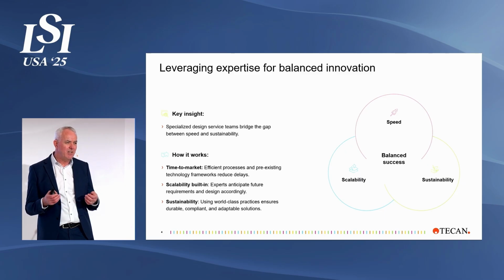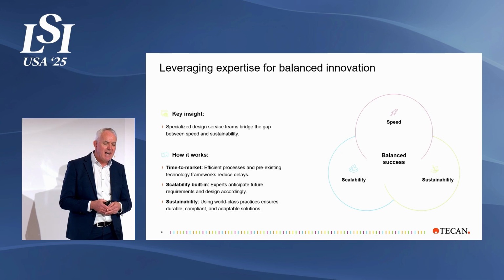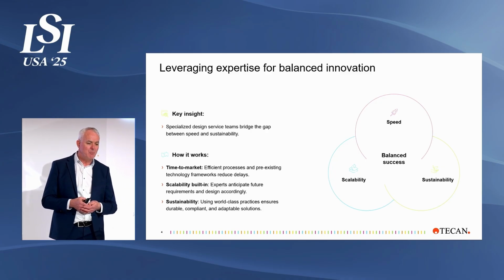Scalability built in, so your design experts have to be able to anticipate future requirements and design accordingly around those requirements. And then sustainability, of course, so using world-class practices to learn from your mistakes prior, right? So use world-class practices to ensure a durable, compliant, and an adaptable solution.